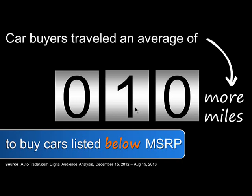So the 10-mile number doesn't seem like a huge deal, but it does show that shoppers will go to the next dealer in the absence of a strong pricing strategy on the site.